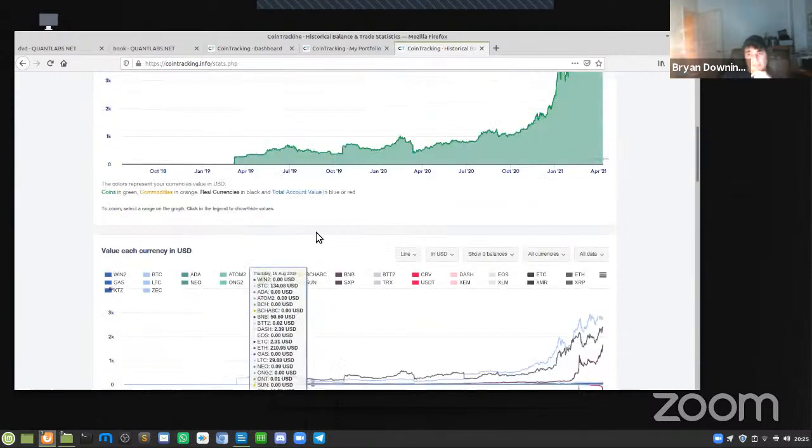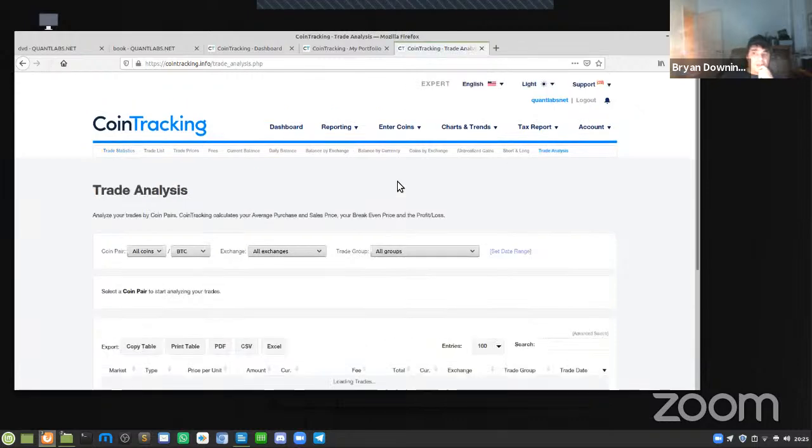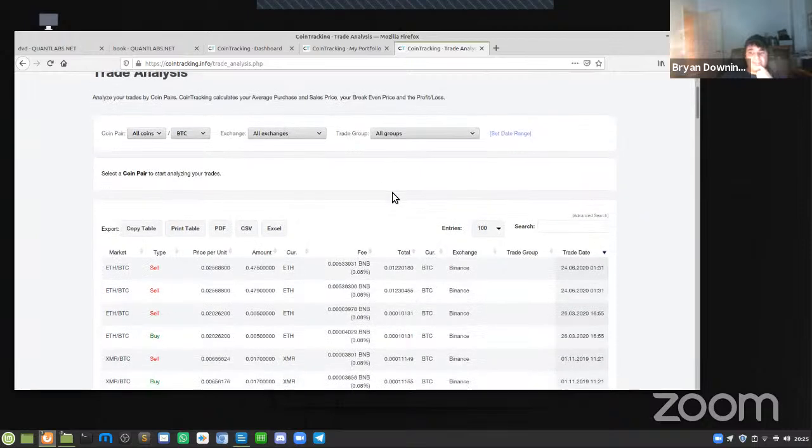But where it really matters is, it's a little weird, but I have my daily balance, balance by exchange, and balance by currency. And there is trading coins by, I want to show you unrealized profit and loss, and the total trade analysis. So if I was to show you the trade analysis, this is it here.